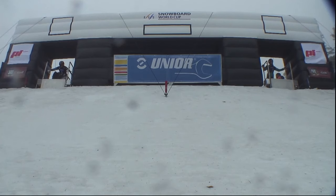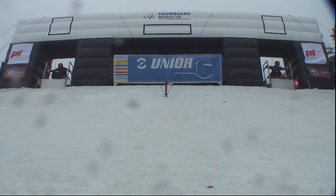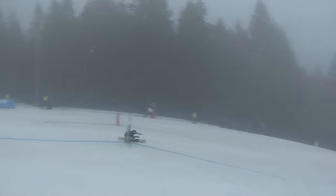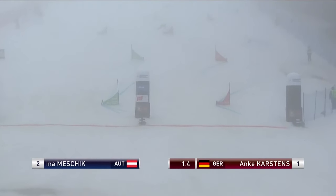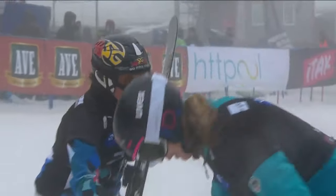So everything ready to kick off these quarterfinals. Ina Meshik of Austria on the blue course, Anka Carstens on the red. Run number 1. So the Austrian Meshik just with her nose in front in the early exchanges on run 1 as Anka Carstens is in trouble. Carstens is out of the course, so unless she hikes back in, it is going to be the maximum of advantages that Meshik will take into run number 2, 1.46. Ina Meshik crosses the line. She's ready for run 2. Carstens does complete the course, but we'll have a lot of work to do on run number 2.